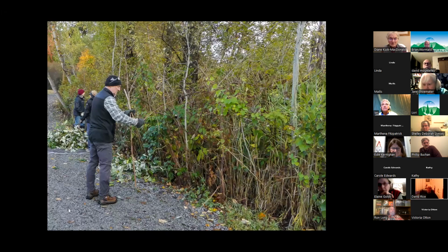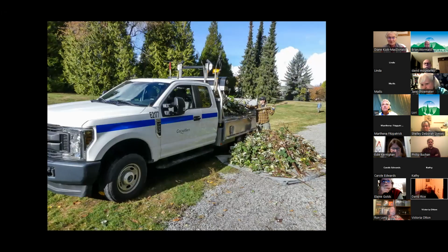It's nice to work by the pathway because people stop and chat and ask us what we're doing. Other times we're closer to the water and people don't see us. So we get to do a little PR work about who we are and what we're doing there. And it's also good working with the city in that as well.